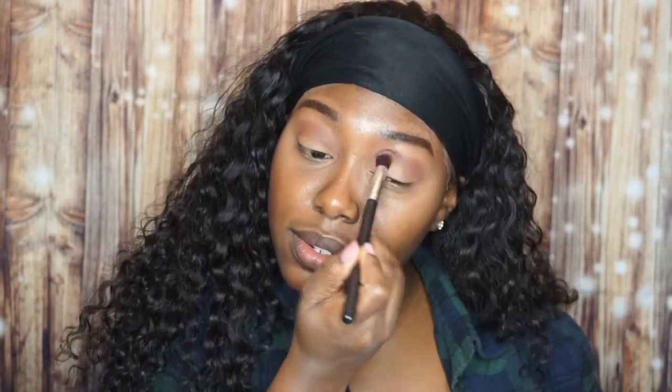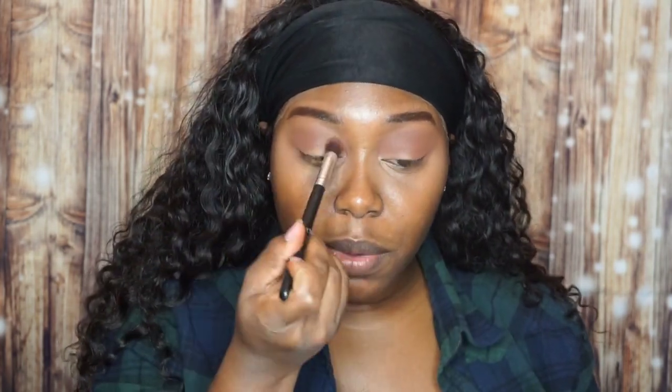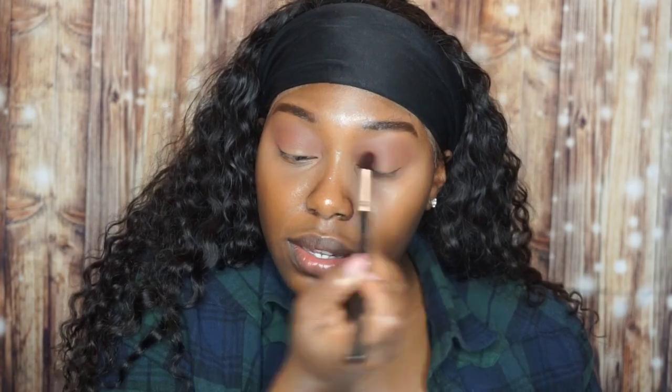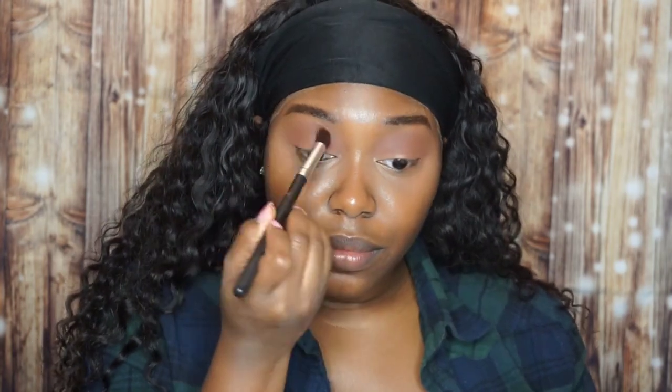So I'm just gonna keep patting it on, building the color. It's so crazy because as I'm applying this a little bit more, I feel like Milani gets darker at the crease and then gets lighter closer to the lid. Oh no. I really want this to be a darker color, but I guess it's just gonna be warm. Like, I don't think it gets any darker than this.